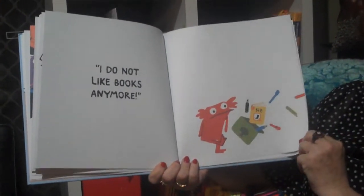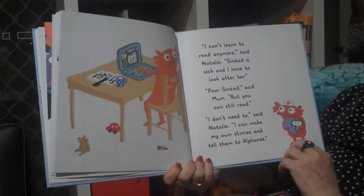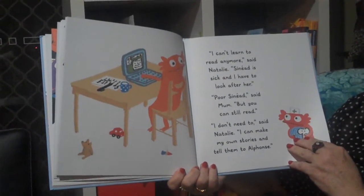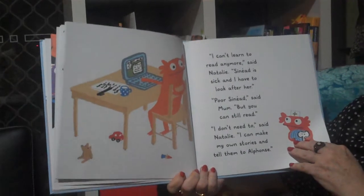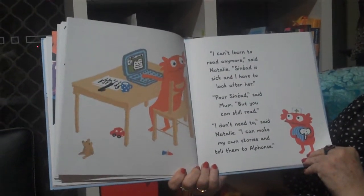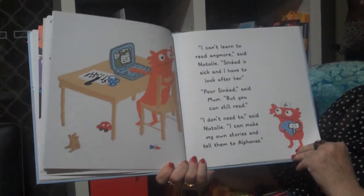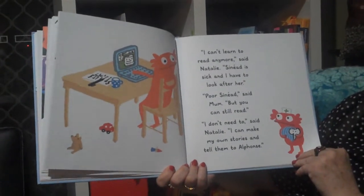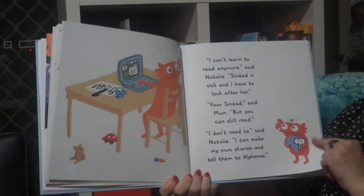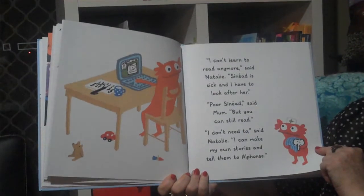Goodness me. That's a shame. "I can't learn to read anymore," said Natalie. "Sinead is sick and I have to look after her." Oh, I wonder who Sinead is. "Poor Sinead," said Mum, "but you can still read." "I don't need to," said Natalie. "I can make my own stories and tell them to Alphonse." This must be Sinead here, because Natalie's dressed up as a nurse looking after Sinead, because Sinead is sick.